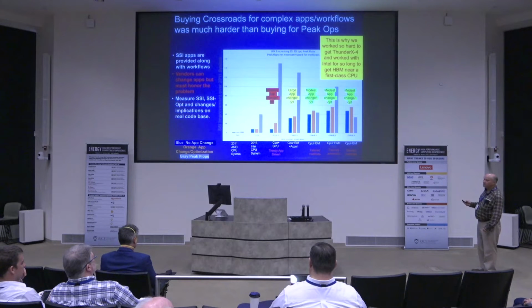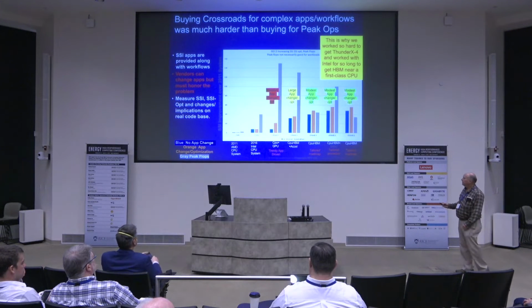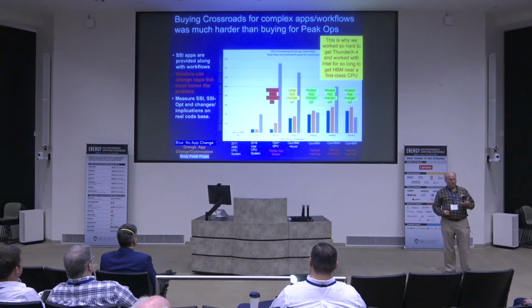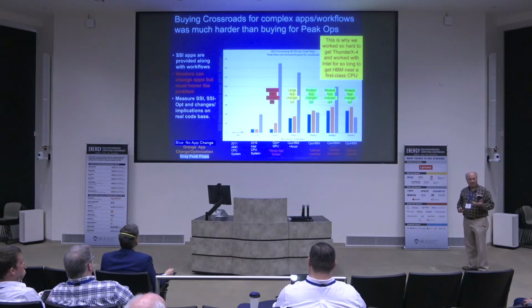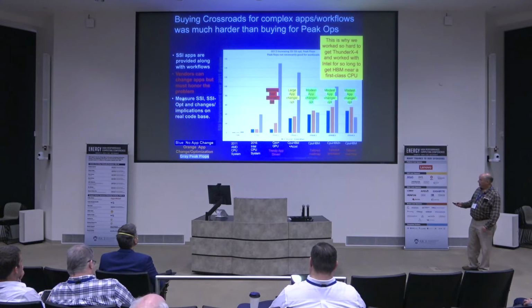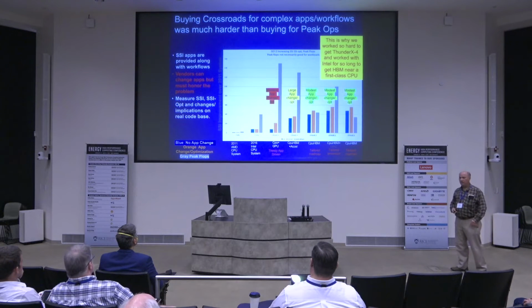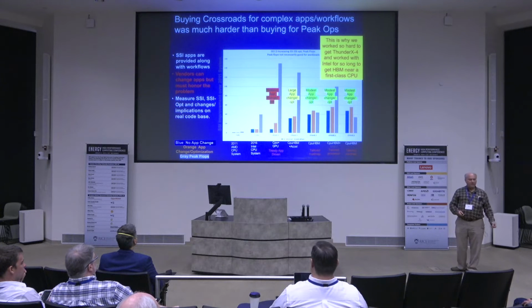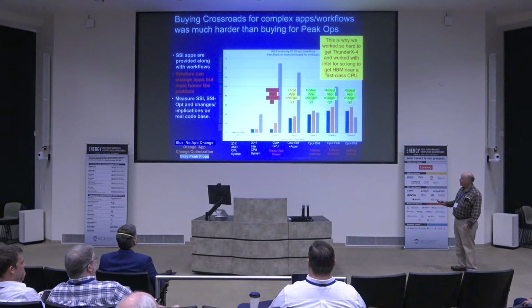The peak flops has got awfully big. And over here you see the SSI apps, these are applications that mimic what we do. They're not our full applications because they're classified and you can't have them, but they mimic what we do. The applications can be modified by the vendor to their heart's content as long as they're solving the same problem. And we basically measure, before and after they optimized, how much did they optimize, what did they do to it, and all that kind of stuff to try to figure out what to buy.